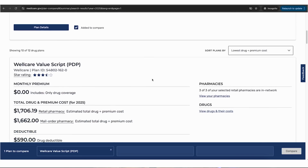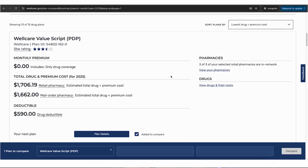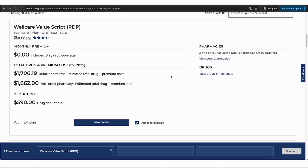There is a Sort Plans By dropdown here. Keep this at lowest drug plus premium cost. Do not change this. This is how you want it sorted to show you the plans with the lowest overall cost to you. Now, notice that the lowest overall cost plan in this example is our current 2024 plan.